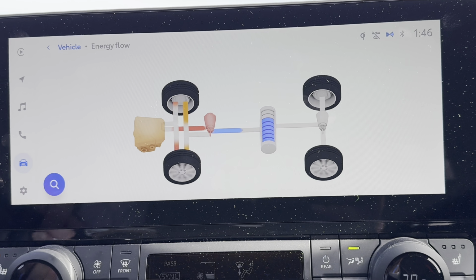Now, this is the case whether you're driving a non-hybrid Toyota, for example a RAV4, a hybrid Toyota RAV4, or even a plug-in hybrid Toyota RAV4.